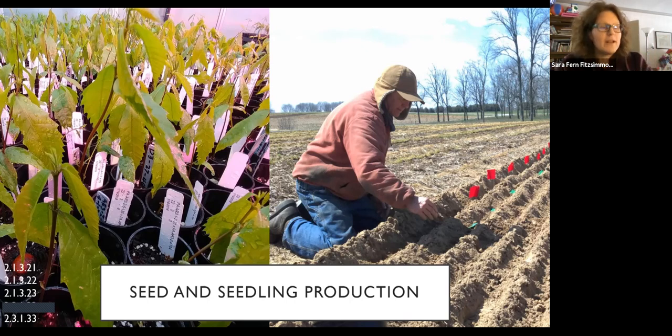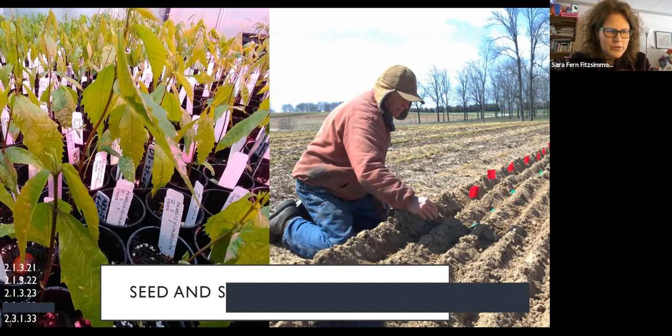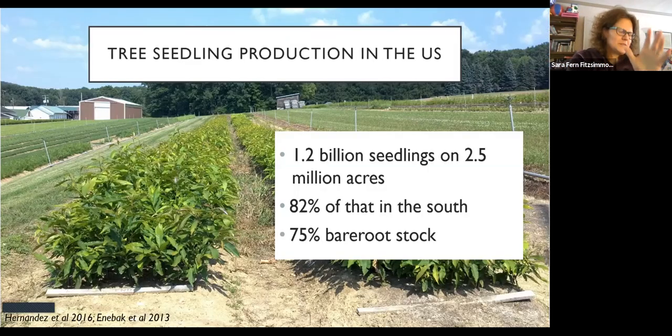So you can see, and I just want to point out these numbers here in the lower left-hand corner. We have a lot of goals and objectives related to seed and seedling production. Restoration is going to come down to how much seed and how many seedlings we can produce and get out into the forest. I'm going to throw a lot of numbers at you, so I will give a take-home point. Bear with me, and if you have any questions about these numbers, we can talk about it at the end.